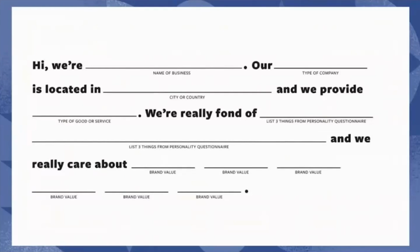Moving to the second pillar, your brand's purpose. Here we can see a Mad Lib activity that will help you define your purpose in 1 line. For instance, hi, we are Downtown Dental.